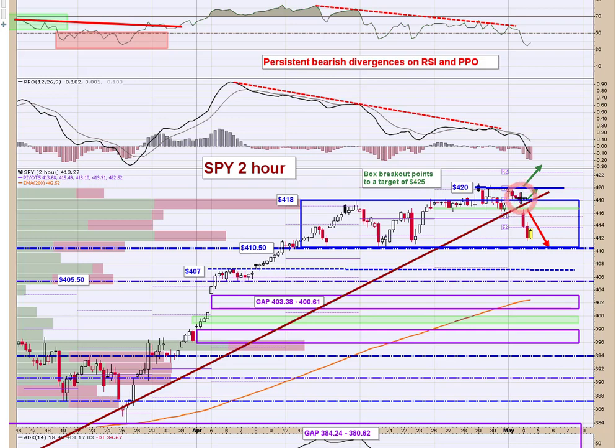SPY 2-hour got the impulsive breakdown, taking out this uptrend line, putting us well back into this trading range between 418 and 410.50. Currently, we've got a little bounce going on, but I expect the price to find its way to the bottom of the box here at 410.50. Now, the next big sell signal would come on a break of 410, 4100 on ES if you're following that.